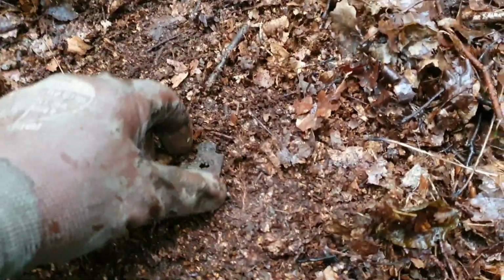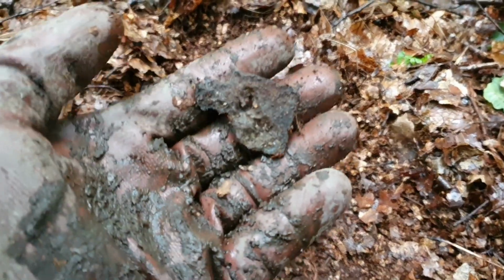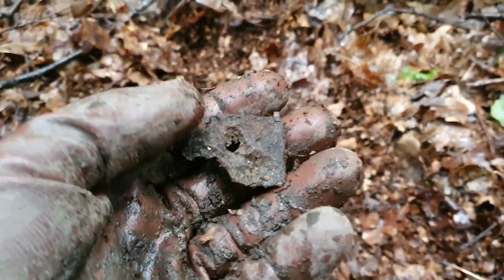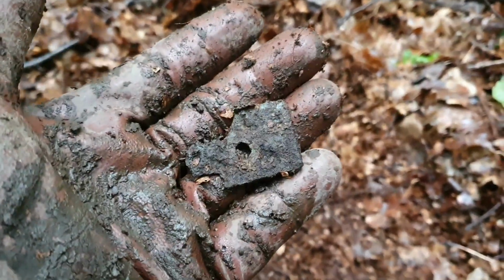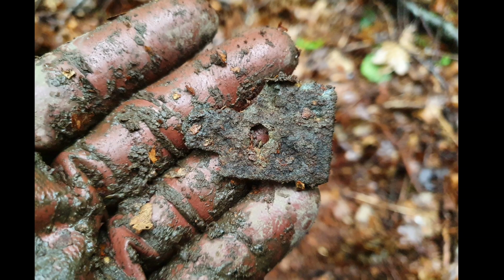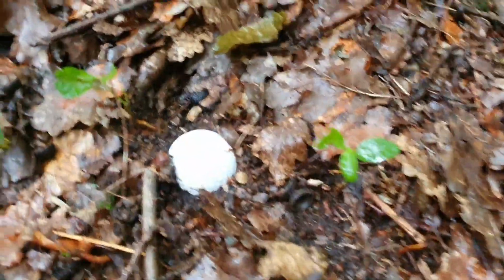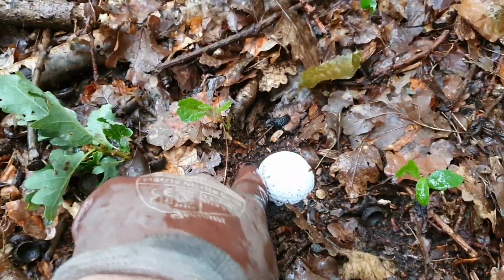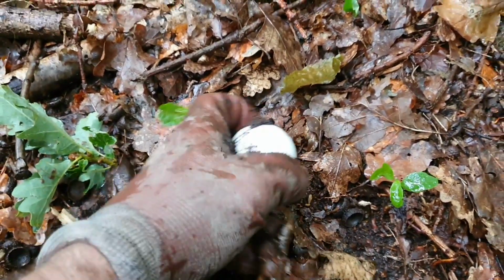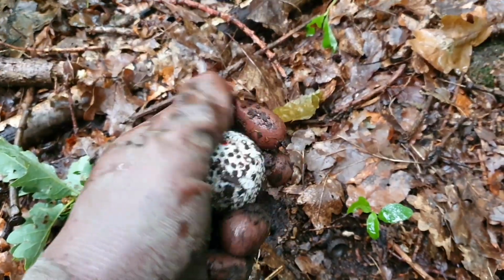Right guys, another surface find. Just a little bit of iron, nothing special. Right, ladies and gents, look what's been found. It's a golf ball. Cool.